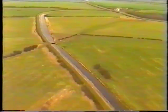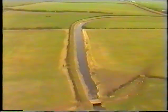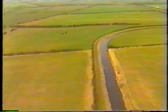The first obstruction is the next low farm bridge, known as Wooden Swing, which is what it could easily be again.